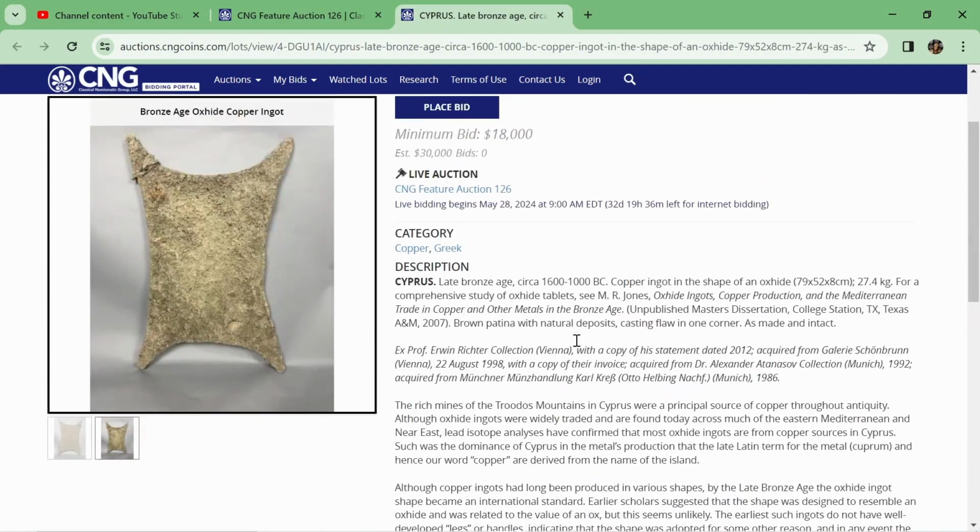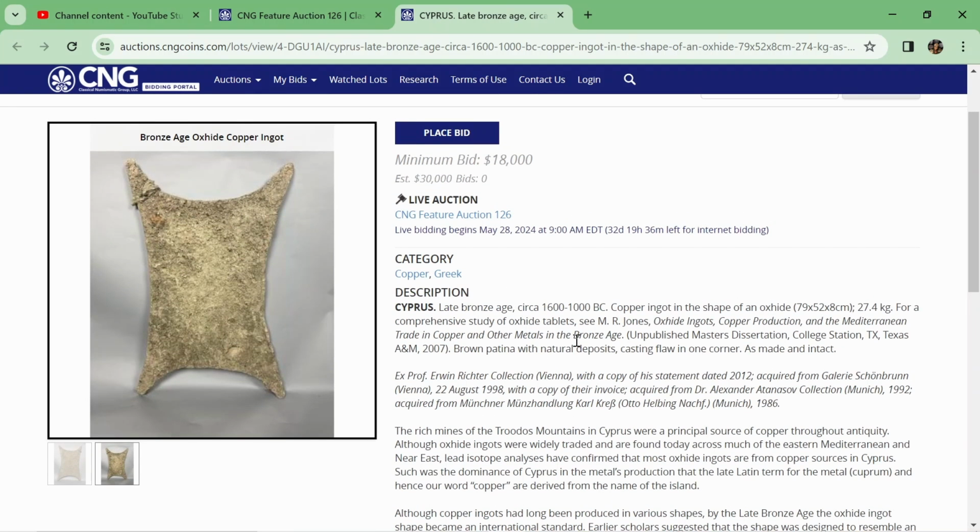What do you think that'll go for? I have no idea, honestly. I can't say I'm a copper ingot specialist, but I don't know. I don't think there are many out there. But I could see some sort of museum wanting to buy this up, or maybe a college. But yes, quite interesting.